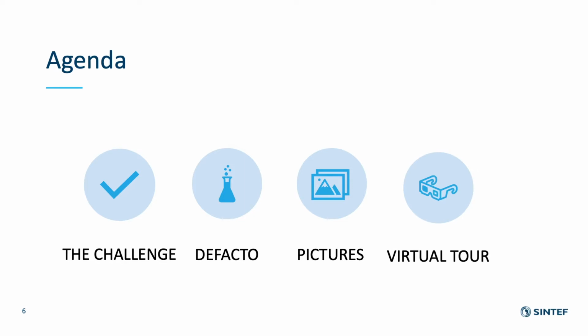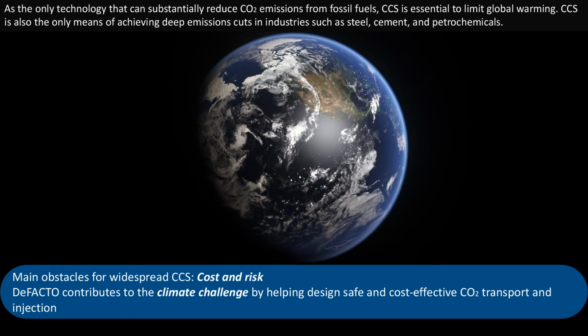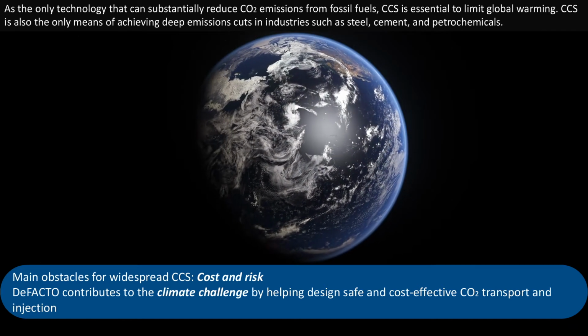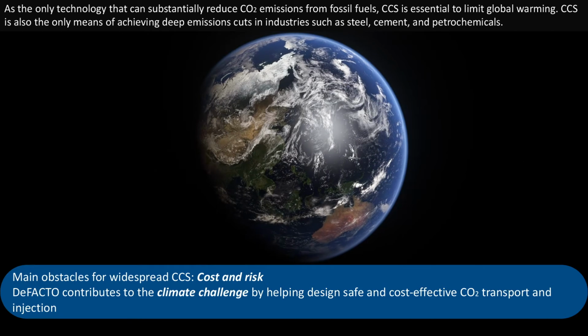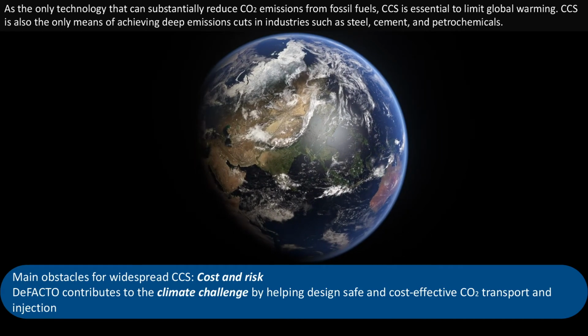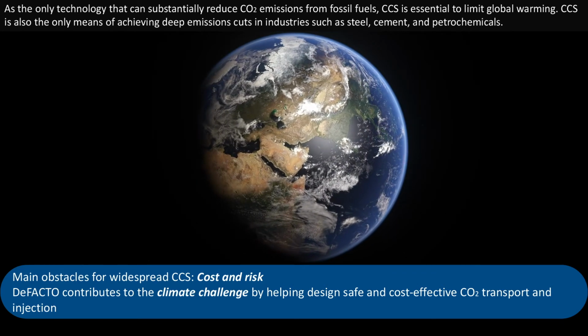Stay tuned. The reason for DeFACTO is, as we know, there is a huge amount of CO2 being emitted by humans, and what we want to do is reduce that amount of CO2. One of the ways to do that is to employ CCS. CCS stands for Carbon Capture and Storage, and is a technology, or a suite of technologies, used to limit or reduce the carbon emissions of the planet.